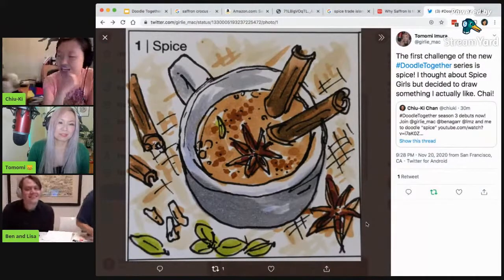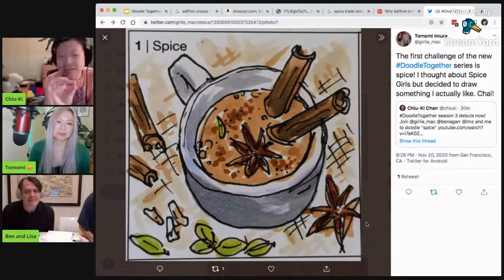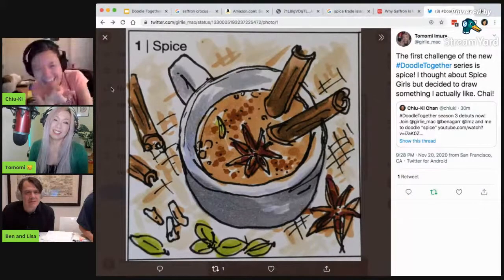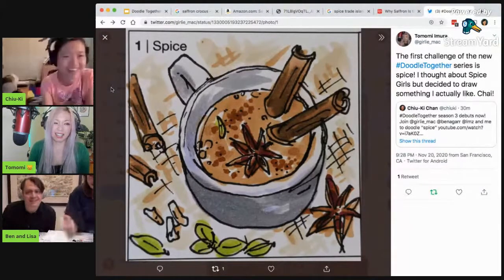Yay, chai, nice. That is really nice. The ones in front, I keep thinking they're cardamom pods or something like that. The green color. There we have cinnamon sticks. I added cardamom because I wanted to draw something not brown. Yes, color-driven development. I like it.